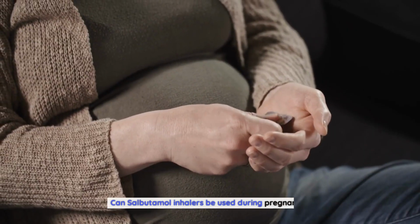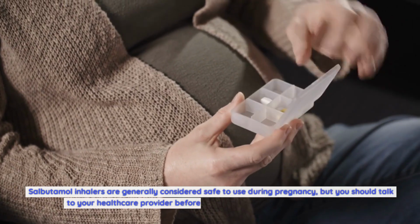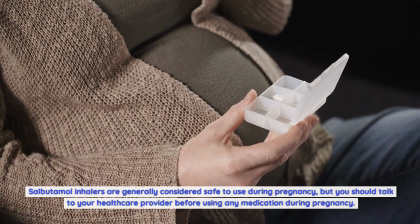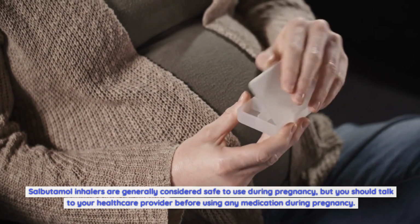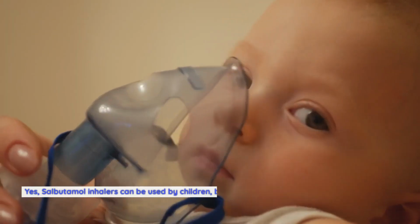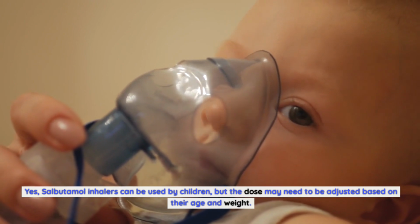Can salbutamol inhalers be used during pregnancy? Salbutamol inhalers are generally considered safe to use during pregnancy, but you should talk to your healthcare provider before using any medication during pregnancy. Can salbutamol inhalers be used by children? Yes, salbutamol inhalers can be used by children, but the dose may need to be adjusted based on their age and weight.